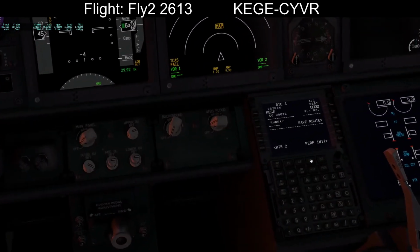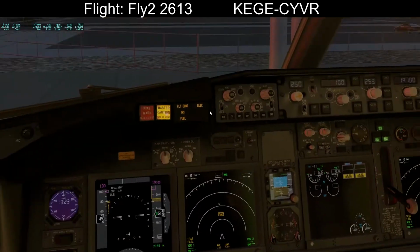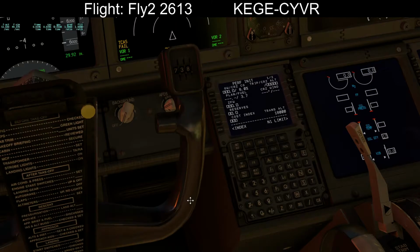Right, so call sign today is Skyways, and then it's 2613 for the return. It was 2612 on the way here. And we're going to CYVR. Put that in there. Excellent. And I don't know what light just turned on then. There was some light that just turned on for some reason.